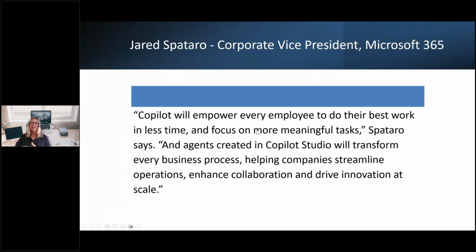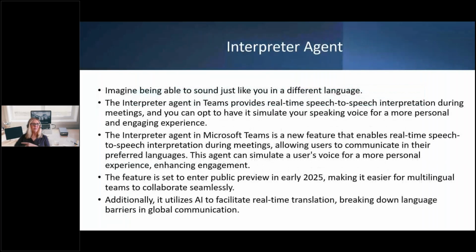So there's really a huge focus on Copilot Studio, which is the backbone application for these agents. And there's an agent that I do want to mention that is available as of today, and it's actually called the interpreter. So let's say you go into Microsoft Teams and you're going to be creating a meeting.